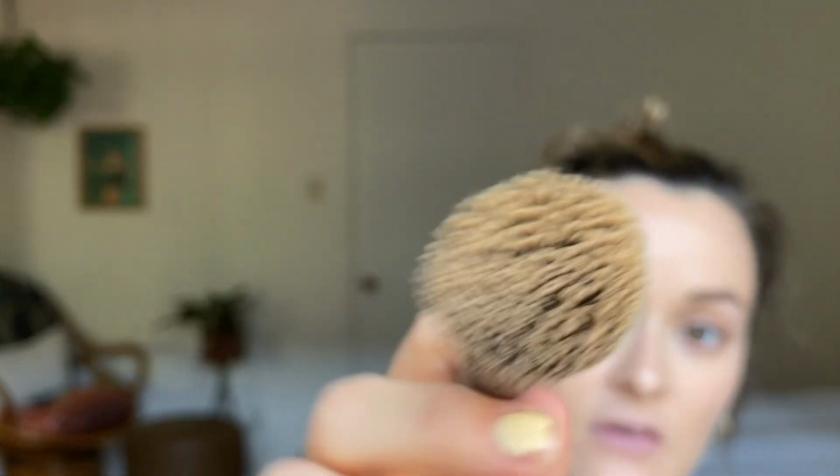And if you really want to be more detailed, you can take this and use the excess product from your foundation or a skin tint or whatever you're using, and blend that in just a little more. Okay, and lately, instead of using a beauty blender, I've just been using my fingers to cap off any excess. And that's that.